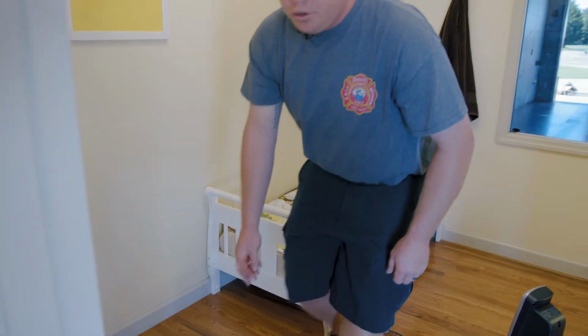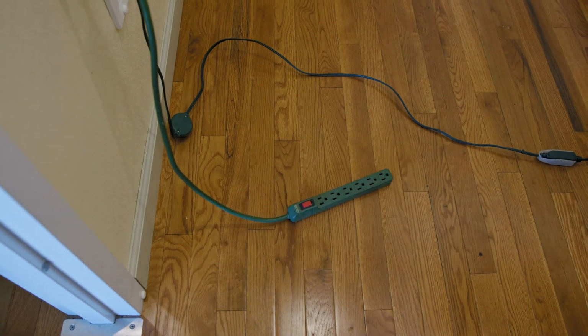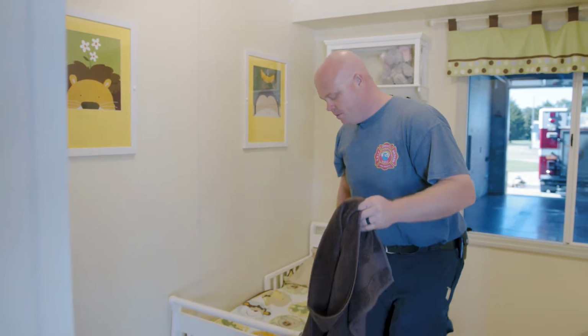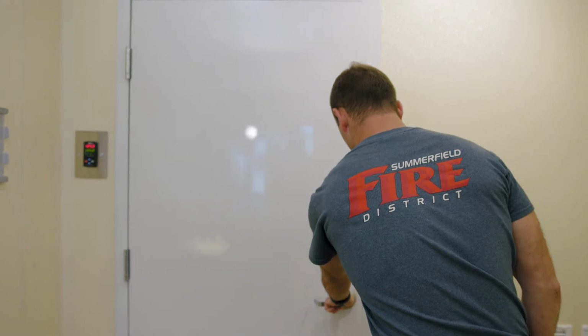Also, if you're using a power strip in your bedroom, you should always make sure you put your clothes away and make sure that nothing gets on top of a power strip. Before you go to bed, always make sure you close your door to stop the spread of the fire.